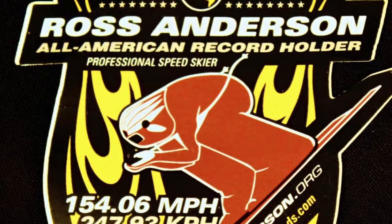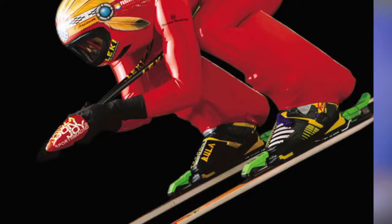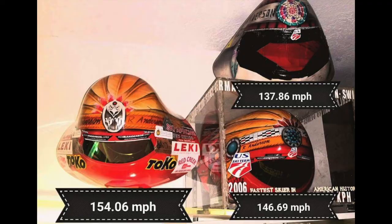For winter fun, there's nothing like the thrill of skiing or snowboarding. Hi, I'm Ross Anderson. As a professional speed skier, I know the importance of staying in control at 137 miles per hour. Staying in control is important. I'm a full-blooded Native American Indian. I was raised in Durango, Colorado, and learned how to ski at Purgatory Resort. And he's the fastest Native American on skis, doing 137 miles an hour.